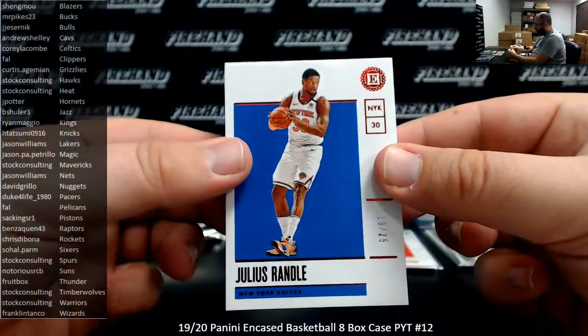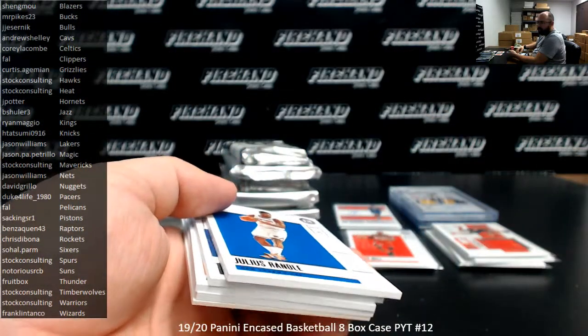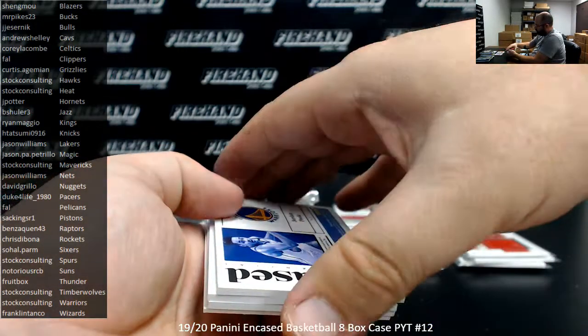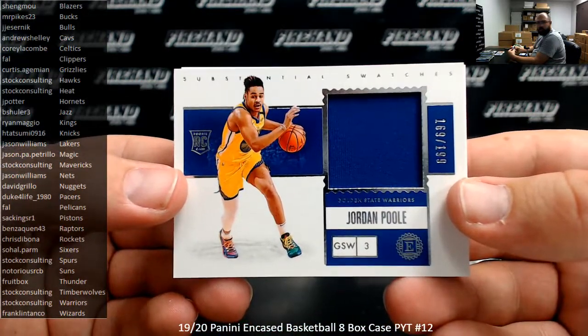All right, red foil 25, Julius Randle, Knicks. Going to H. Tatsumi. Jordan Poole for the Warriors, a substantial rookie swatch to 199. Golden State Warriors going to Stock Consulting.